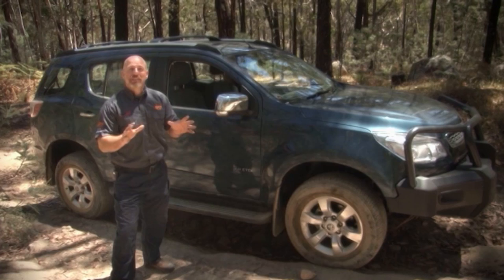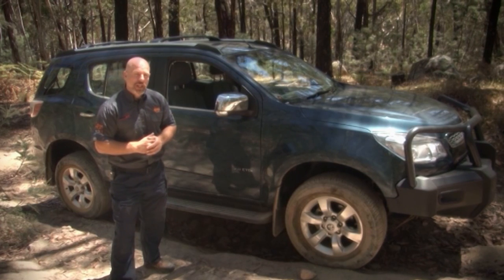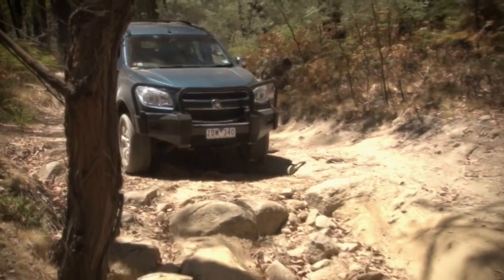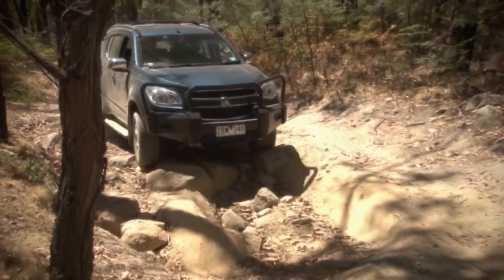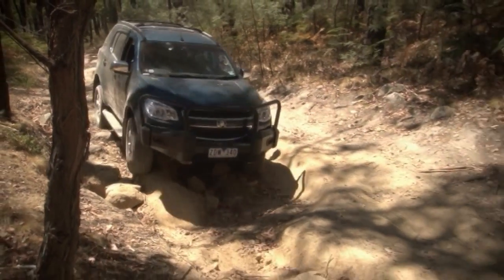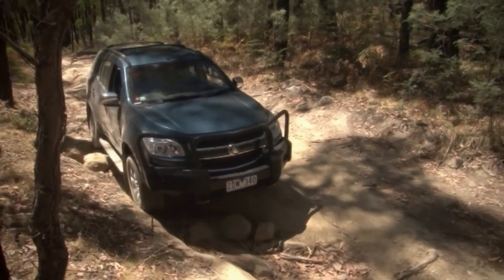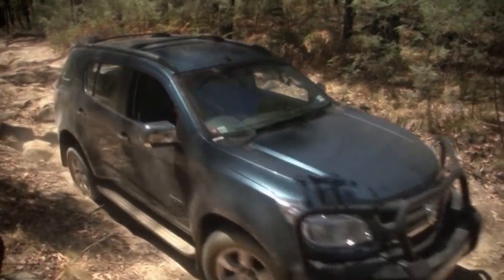Well, how easy was that? Looking at that first section of track when we arrived was a little bit of a worry, but as you can see, with the right sort of suspension travel, controlled torque, and a true low-range transfer case, and picking the right lines, the Colorado 7 can easily handle those rocky trails and plenty more.